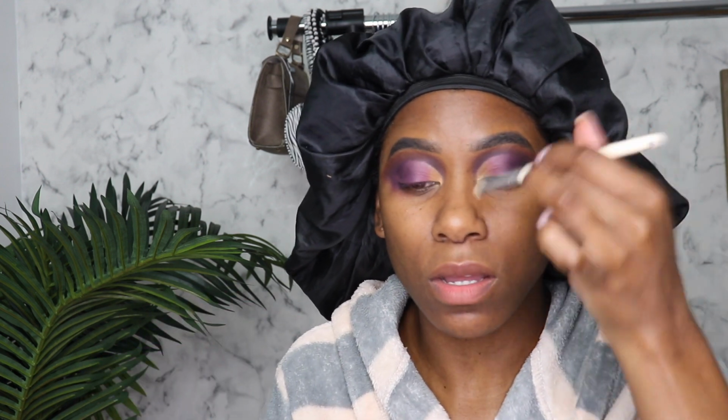The next shade we're gonna go in with is this shade down here. Super cute. I'm gonna swatch it just so you guys can see what it looks like on, simply because I feel like in the palette you don't really see how pretty this shade is. Super pretty. I'm gonna take a small flat brush and I'm just going to work that into the eye.